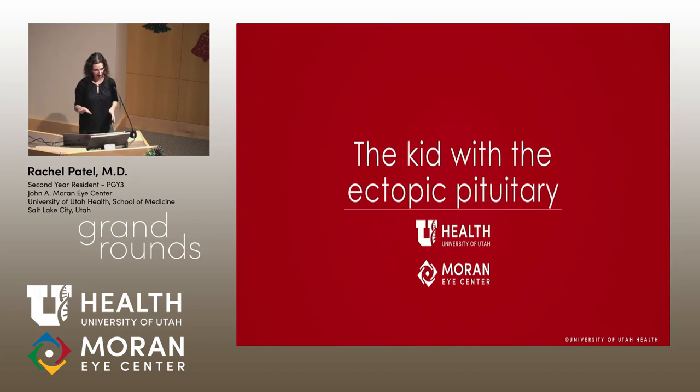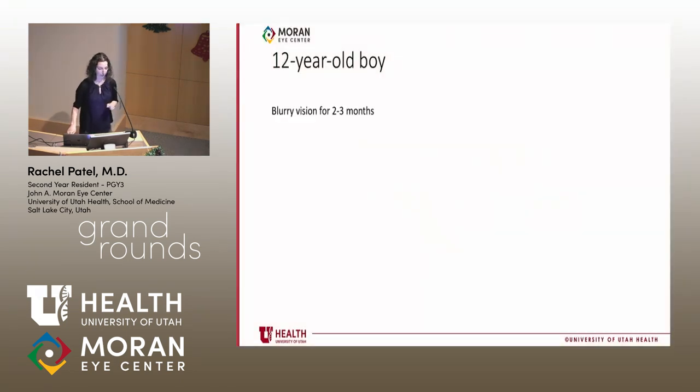And admittedly, I did not actually see this kid, so thanks to Tina Mamelis for helping me out with this one. So this is a kid with an ectopic pituitary. He's a 12-year-old boy. He came in for evaluation for blurry vision for the last 2 or 3 months. He has a history of obesity and this known ectopic pituitary gland that resulted in growth hormone deficiency and hypothyroidism.